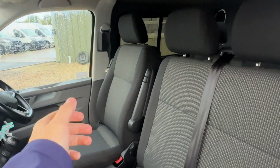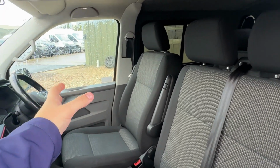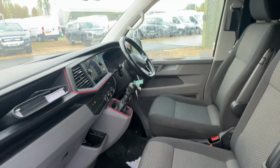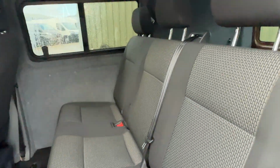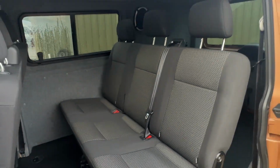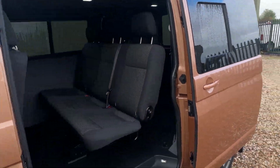As we can see, we have 3 seats at the front, including armrests for the driver, of course, because if you are driving this thing, of course, you need to be in more comfort than anyone else. And of course, in the back, we've got 3 bench seats at the back as well.